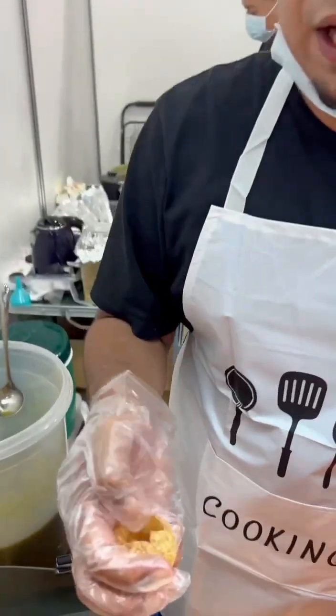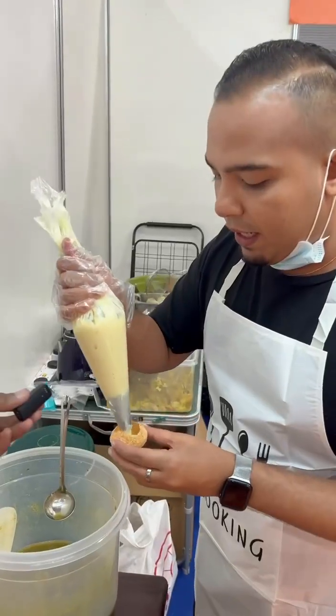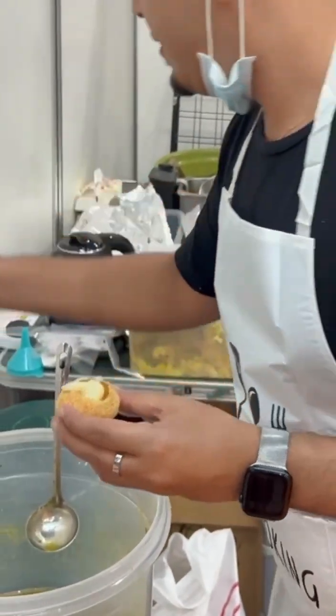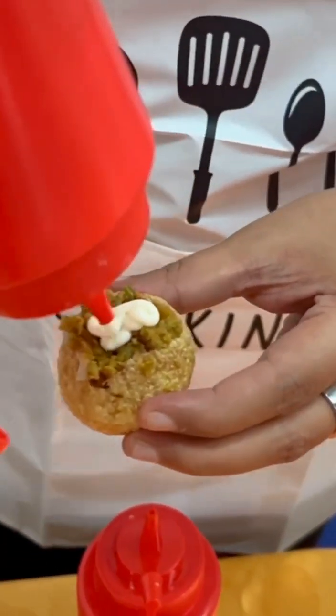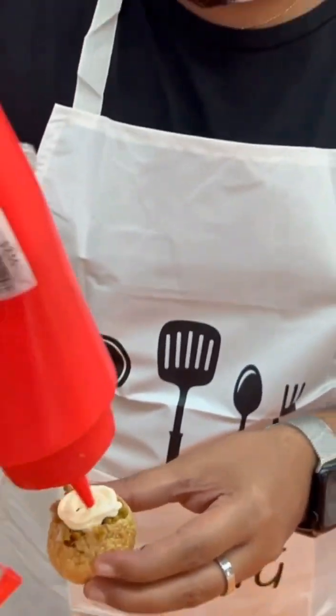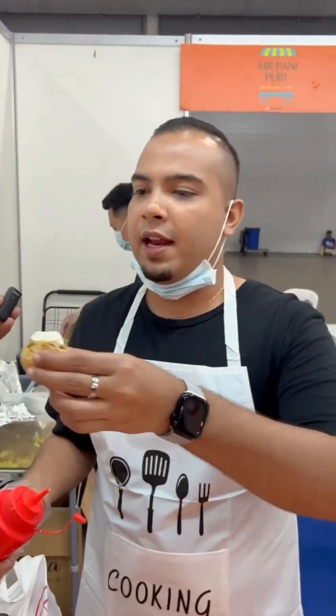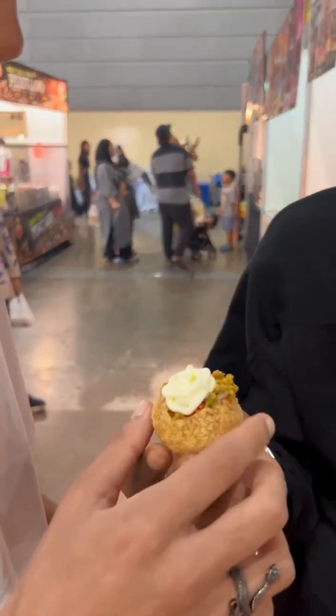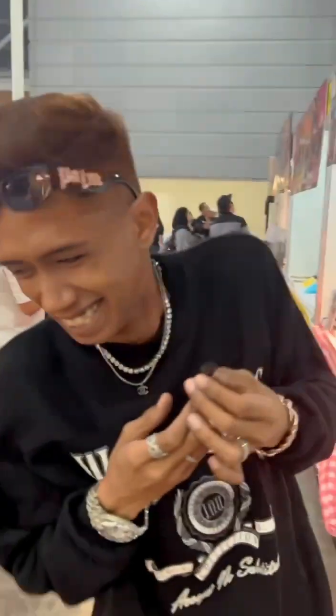Okay, basically, technically, we put in the mashed potatoes. Put mayonnaise on top of it, and then have the whole thing. Why are you hungry, right? Now give it a try. Didn't take the taste, because it's so good. He couldn't control the balls. Hey, let's try them.